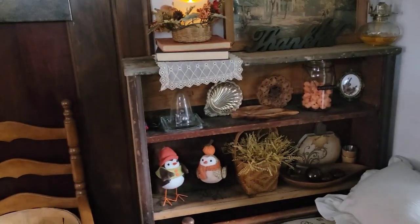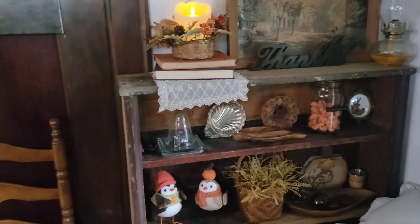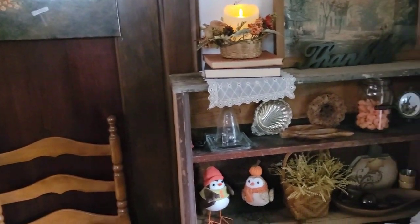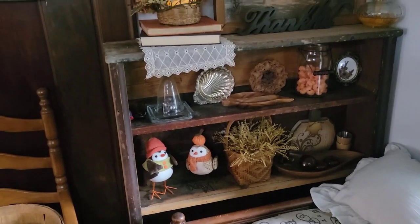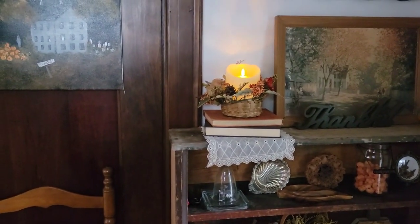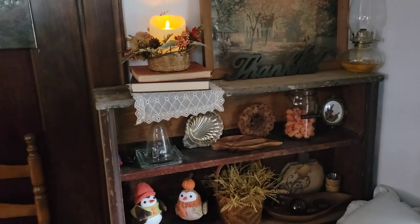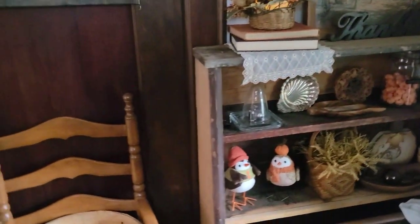I'm just going to do a small autumn Halloween home tour. Some things you'll recognize, some things I have in the same spot, some things I've switched around if you've been following me for a while. And well, that's what's fun about decorating. You don't have to keep things the same. That's why I like decorating for the seasons, because you get to change things around.